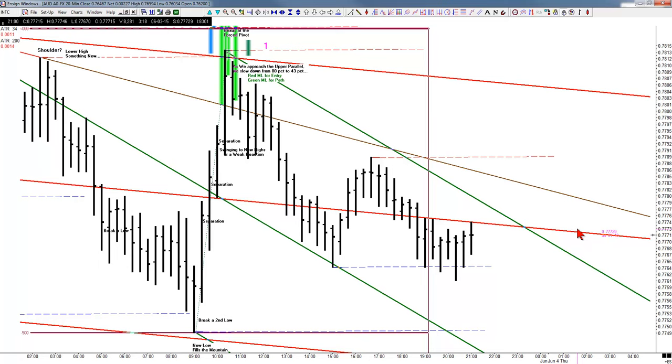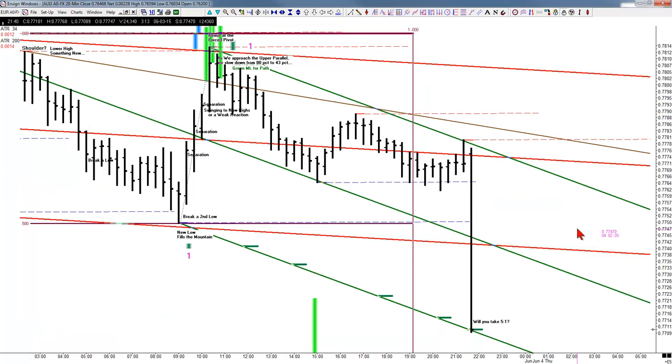Now we're retesting the green upper parallel, and it turns it like a charm. Now how about this? In one bar, retest the upper parallel, run it all the way to the green lower parallel. As it hits the red lower parallel and stops, would you still expect an 80% continuation of the green? Yes.